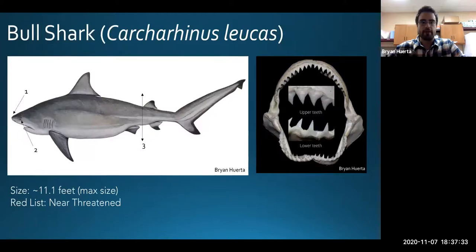Here we have the Carcharhinus leucas, the bull shark. And bull sharks, they are just chunky. They are bulky. They have a blunt snout, so that's where number 1 is pointing. Number 2, they have a very tiny, small eye. And number 3, the second dorsal fin is more anterior than the anal fin.